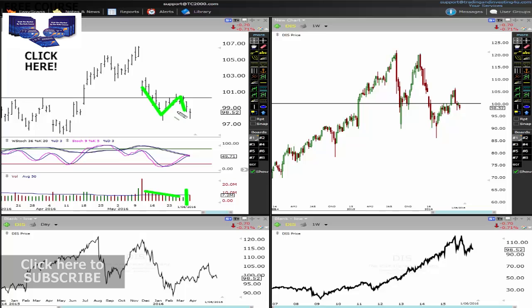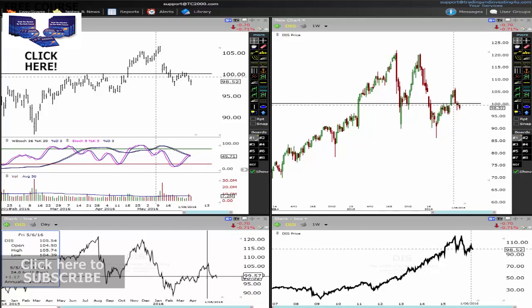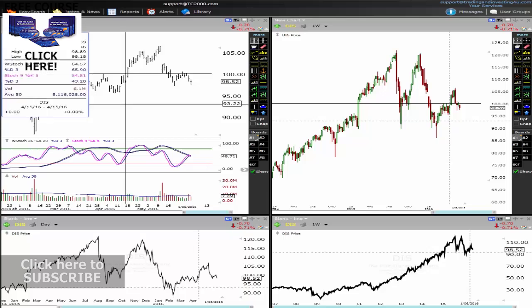We get a big selling volume, guys. That's a telltale sign. I'm seeing a lot more downward pressure on Disney as well too. Once again, guys, I see a lot more downward selling on Disney, and I think Disney's going to get absolutely hammered. I really do. I just see that happening through there.